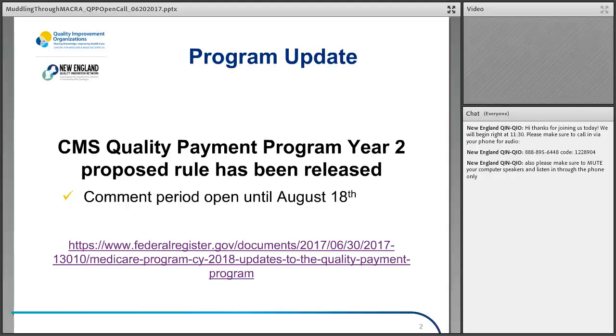A change for hospital-based clinicians is that there's an option to use a facility-based measurement, which would take hospital total performance scores and move that into the quality and cost performance category. So that's looking at clinicians who fall under the hospital and utilize the value-based purchasing model through the hospital to account for their quality and cost scores. So they're not doing additional reporting. They get some of the benefit of being a hospital-based clinician.